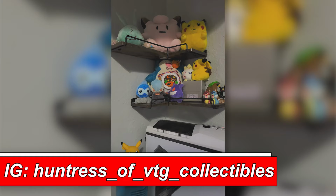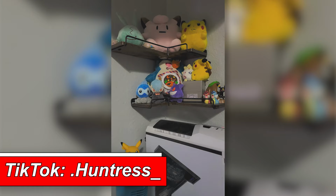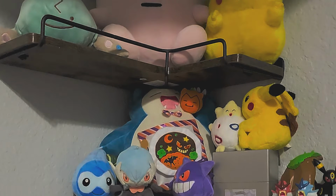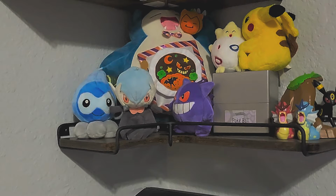Now sending it over to Monica Gonzalez. She sent in these photos, and if you want to see more from her, she is Huntress of VTG Collectibles over on IG and .huntress_ on TikTok. Looking like she has a very solid collection right above her PC case there. Looking like a shiny Trubbish, Ditto on the top left. And honestly, looking on the bottom right of that shelf, those chubby little Gyarados, those are some of my favorite things I've seen. I love that.